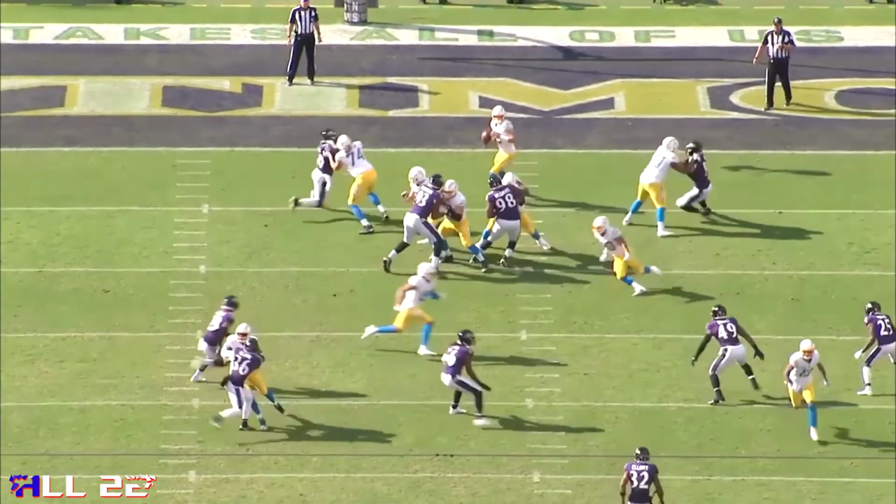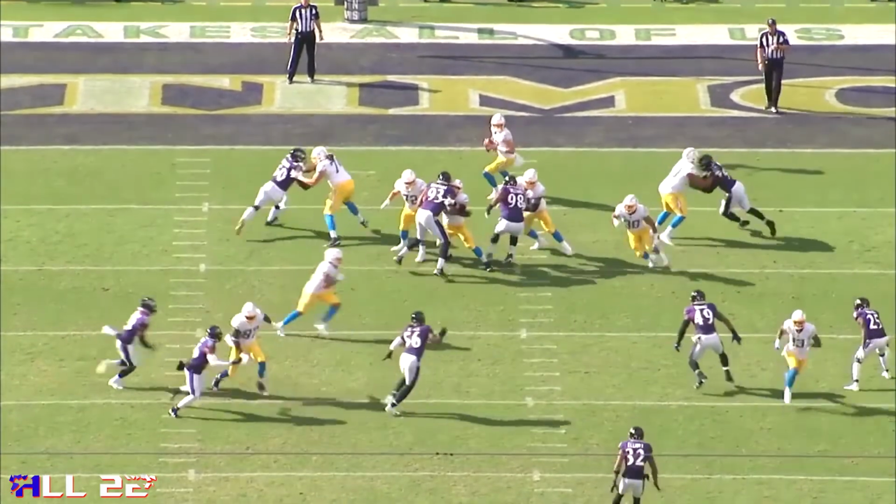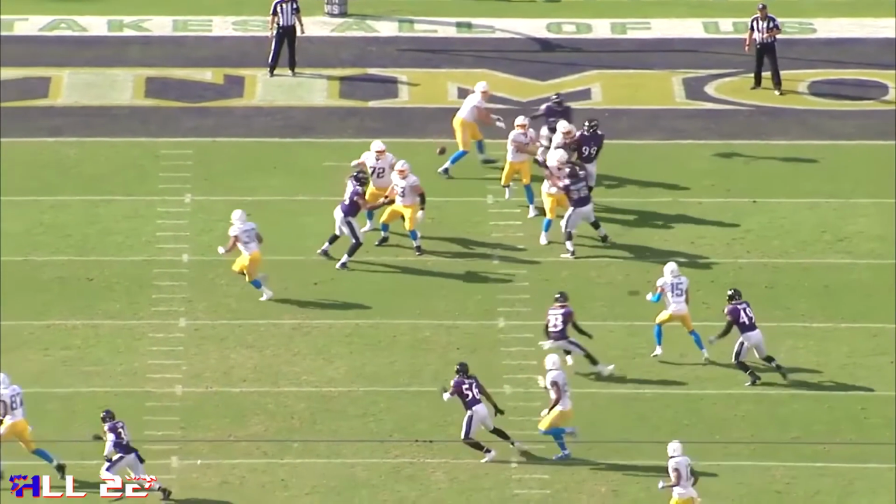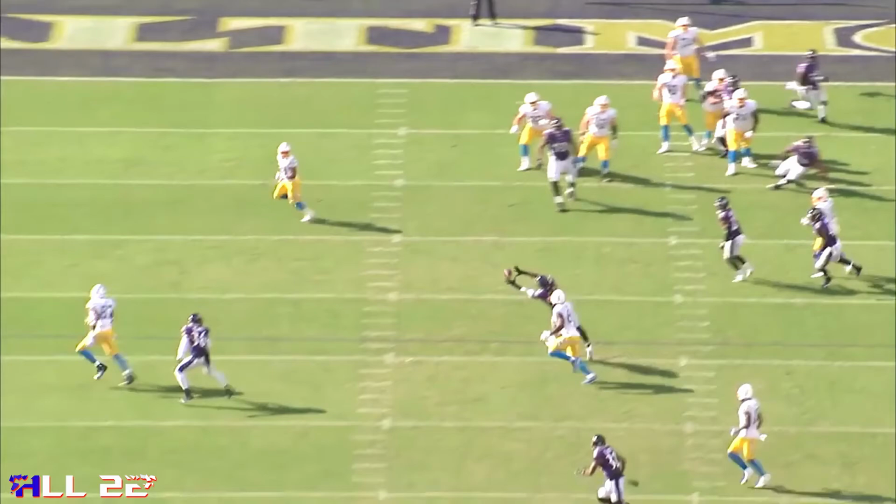Neither of those 3 routes is the one that Herbert wants. I guess that Herbert's actually checking down here, but look at Bynes. Bynes stays to the fourth route that develops in his window or in his area and almost makes a pick. To me, that's just an incredible play.